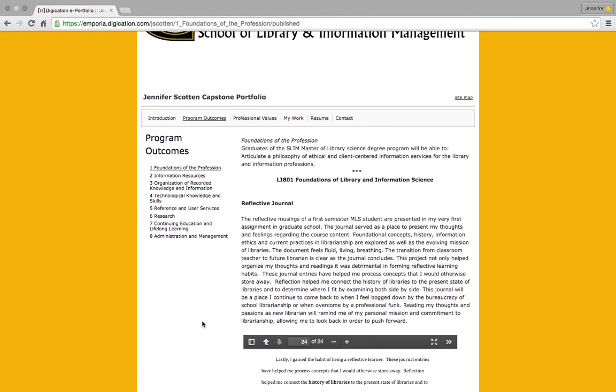Program outcome number 1, Foundations of the Profession. I've taken this artifact from LI 801, Foundations of Library and Information Science. The artifact is a reflective journal. The journal is a combination of reflections on course readings and discussion. The document makes a transition from classroom teacher to future librarian, and it's clear when the journal concludes the passion for librarianship that this course laid the foundation for.